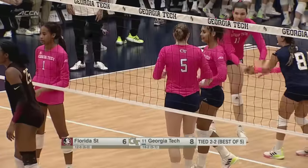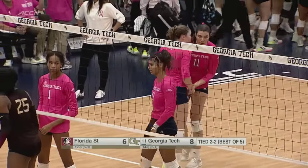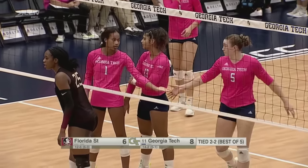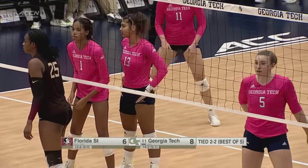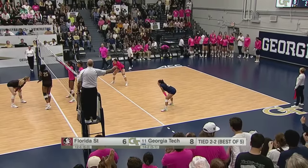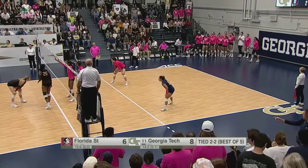Just trying to grind and gut it out without their middle blocker, Liv Bogridge. Down 2 sets to one and trailing 16-13 in the fourth, the Yellow Jackets force the fifth. Jumped out to a 4-0 start in the fifth. Florida State tied it at 5. Now 8-6 Yellow Jackets and back to serve for Otene.